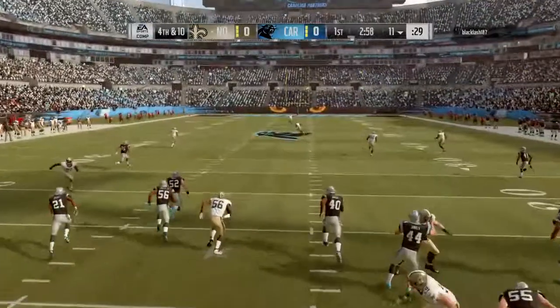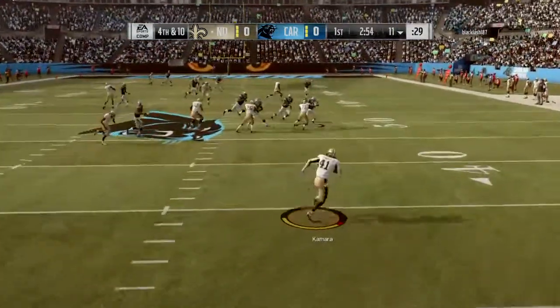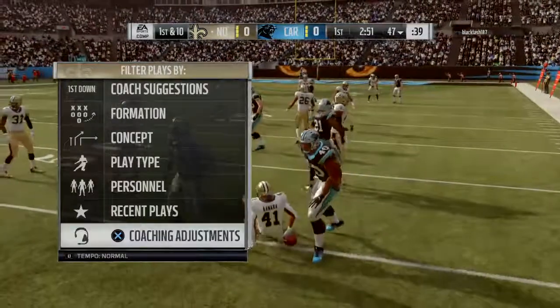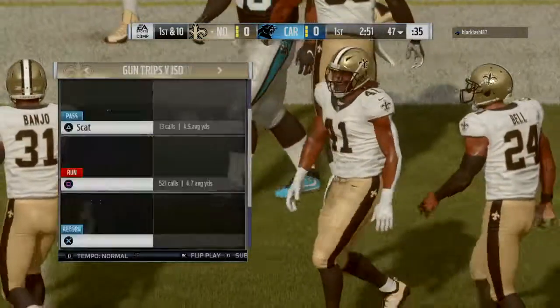And he gets this away, and look at this. This is a good one. This is fielded at the 27. Oh, he slipped right by him. A very good return there. Give him an even 20 yards. And possession will switch hands, 1st and 10.